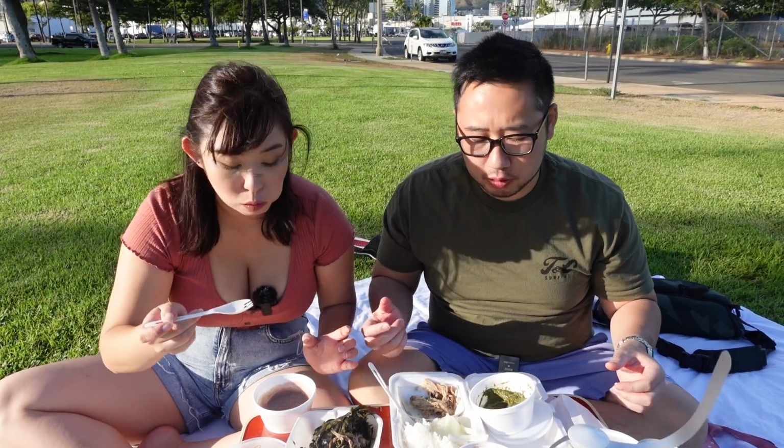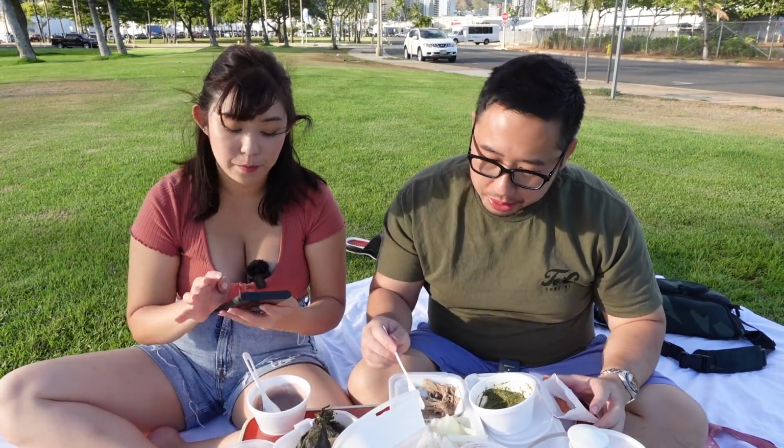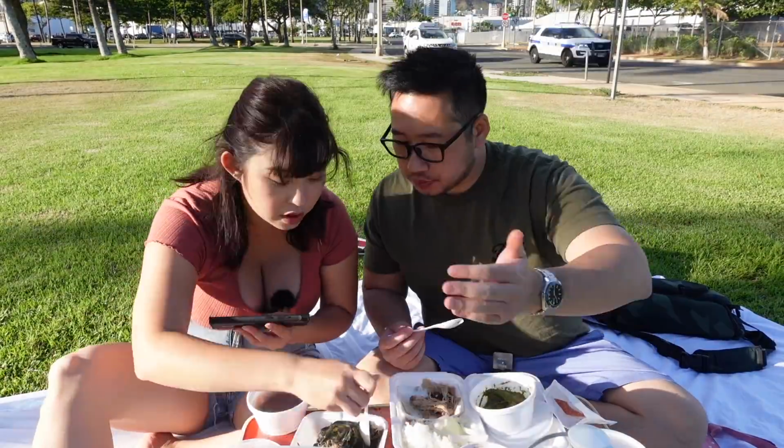My wife, the lala earlier, had a piece of butterfish in there. So good. And guys, leave in the comments below what your favorite dish is here that we got.